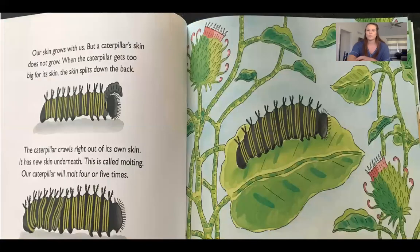Each day it is bigger. Our skin grows with us, but a caterpillar skin does not grow. When the caterpillar gets too big for its skin, the skin splits right down the back. The caterpillar crawls right out of its own skin. It has new skin underneath. This is called molting. Our caterpillar will molt 4 or 5 times.